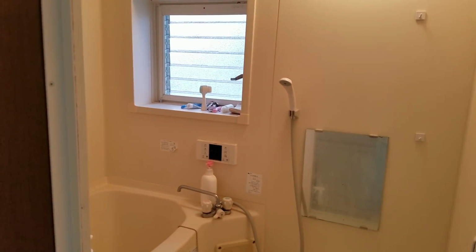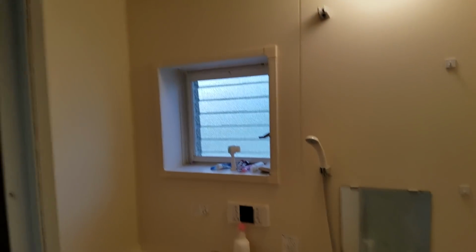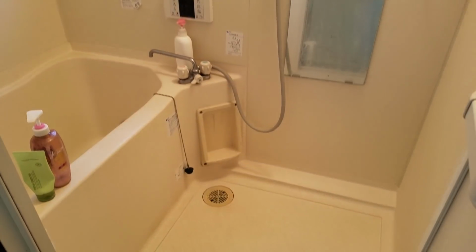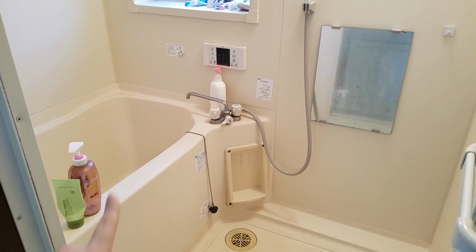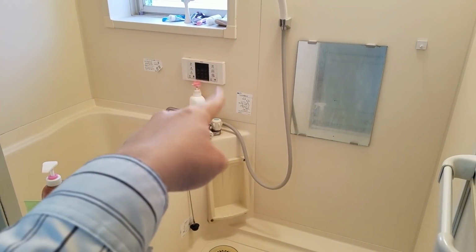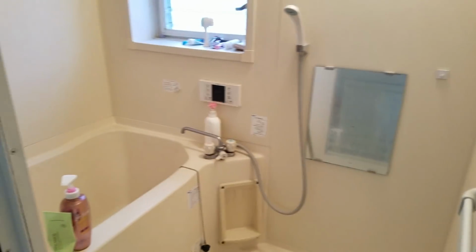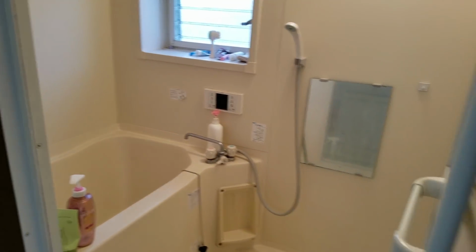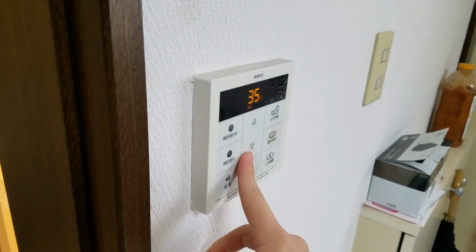And I have my shower. Don't mind the loud fan sound, but there's a fan in here. And, you know, it's a shower. And it has the tub in there. And that little dial thing over there is for the heater. So if you don't turn that on, you don't get hot water. And actually, I have another one out here. So I can turn it on from here. I can also fill up the tub and stuff from out here.